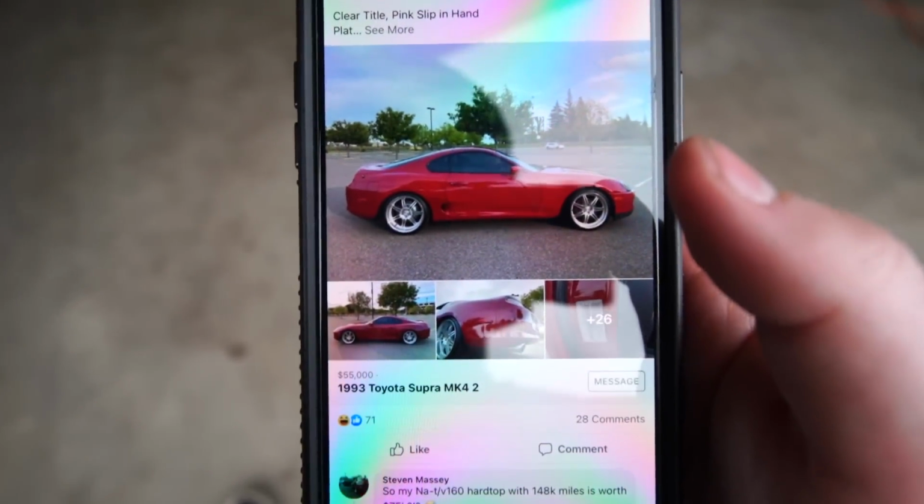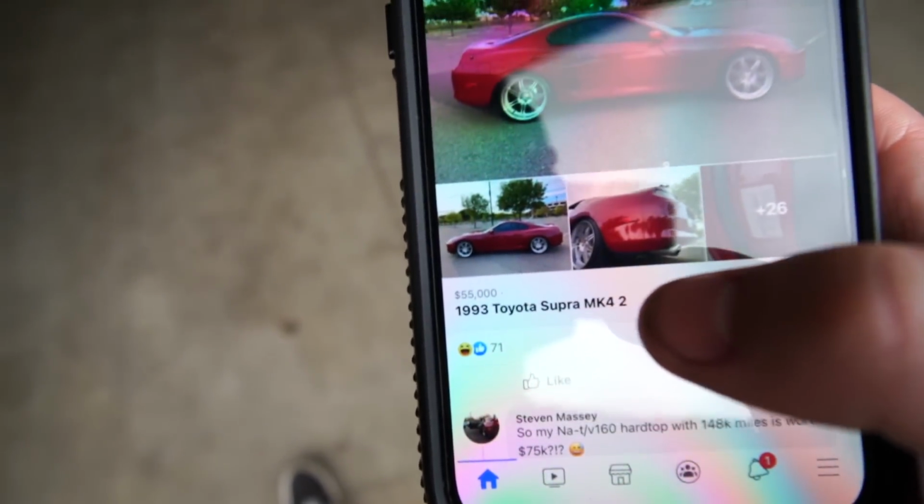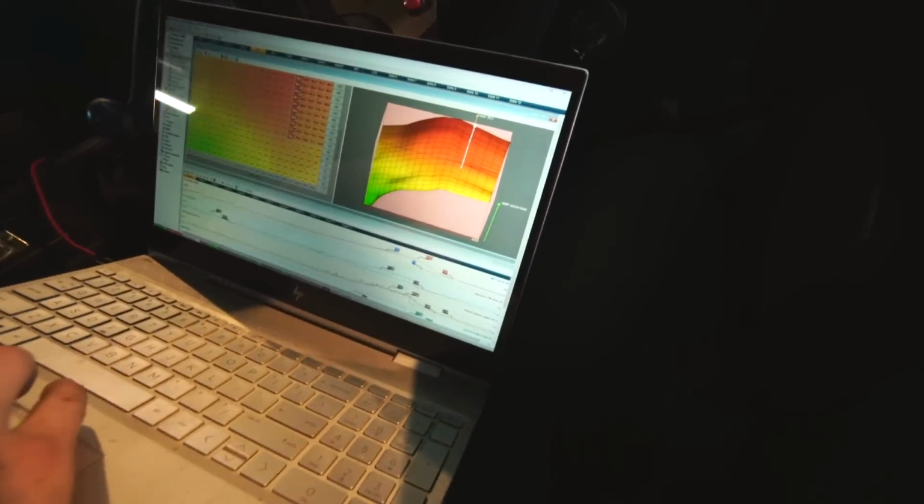This dude's selling his NA 5-speed. 55 grand. What is going on? Look at that smooth boy right there.